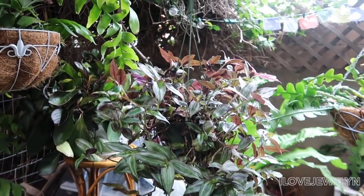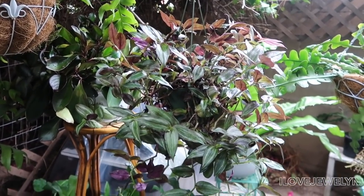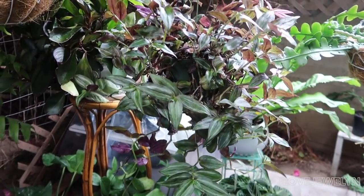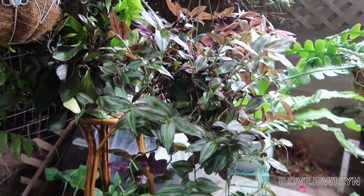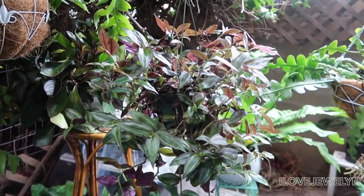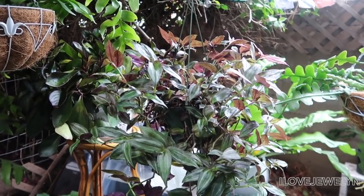On the right is my most recently purchased plants, at least one of them. I haven't talked about it in a haul or any videos yet. You'll see it in the future. And this is a Tradescantia zebrina green silver. And I love seeing this in my collection.